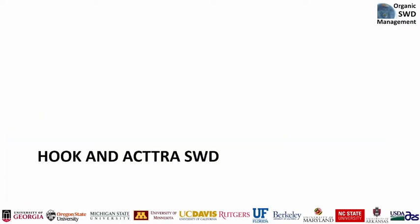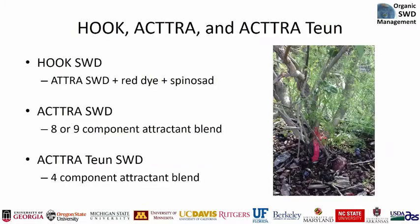So the Hook and ACTRA SWD I'll be talking about first. I've got a nice picture of the hook on a blueberry bush from our field season a couple of years ago. The attractant in it is the ACTRA SWD, which is an 8 or 9 component attractant blend that is mixed into this gel matrix. It's actually white. They put that red dye in there because red has been shown to be attractive to SWD. And then with the hook product, spinosad was mixed into that. That's the active ingredient in Entrust.